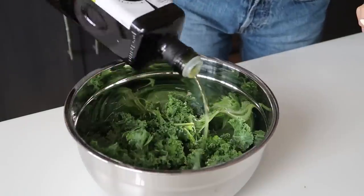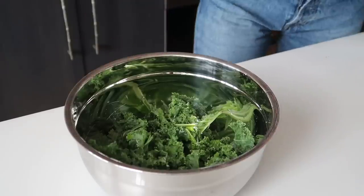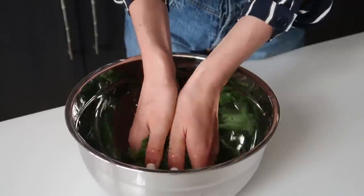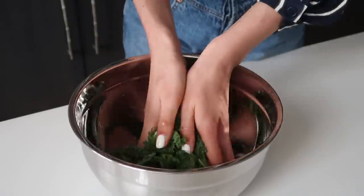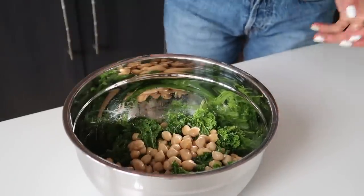I add some olive oil and squeeze half a lemon. I add some salt and pepper to bring out the flavor. I massage the kale gently until it's soft and tender. Then I'm adding one big cup of chickpeas to give the salad a good filling.